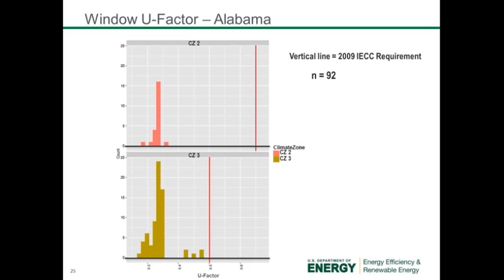Then we move on to the window U factors. So the window U factor is one where the 2009 IECC has a different code requirement in Climate Zone 2A and a different one in Climate Zone 3A. The total number of observations that we have for window U factor for Alabama is 92, split between Climate Zone 2A and 3A again. The x-axis shows the window U factor, and the red vertical line shows the code requirement, that's the 2009 IECC requirement for each of these climate zones.